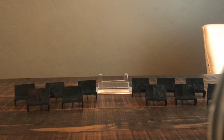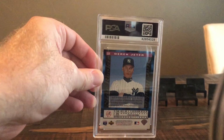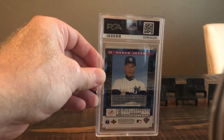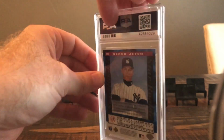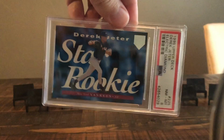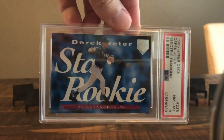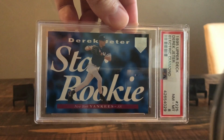Then what do we have? We have the 95 Upper Deck Jeter. Yeah, this is the Electric Diamond. So this is the Electric Diamond Jeter rookie. What do we have on it? 8 and 8. It is an 8. All right. I don't think the corners were super sharp on this one. But we'll take that. It's a good looking card. Anything that says Jeter and rookie and it's good.